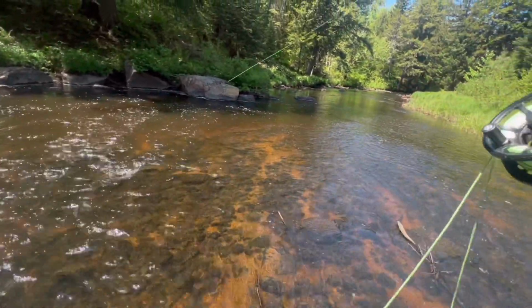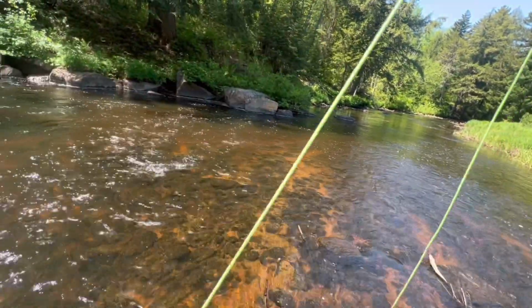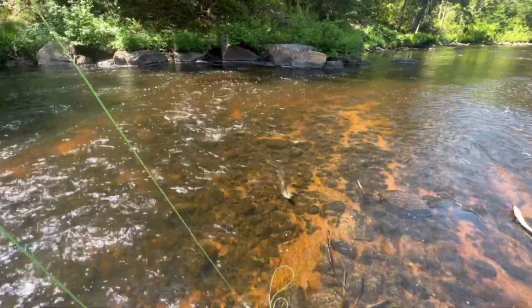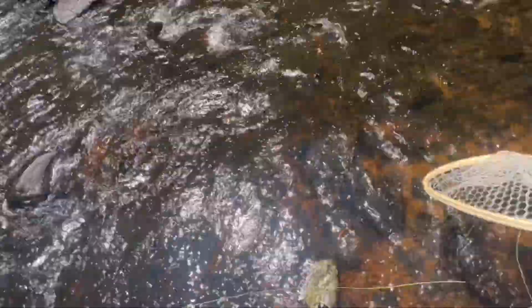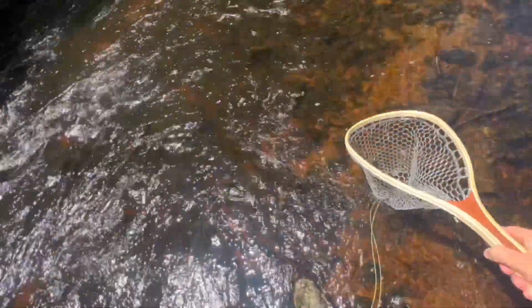Come on, there we go. That's a nice one. What is this? This is a chub. That's a big creek chub, I think. No, it's a brookie. My net. Bro, where is he? Oh, it came off. No, he didn't. There we go.